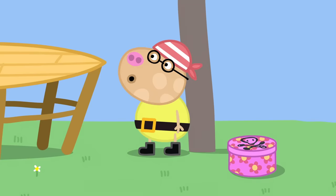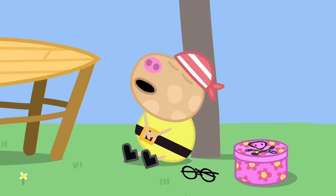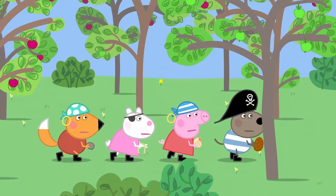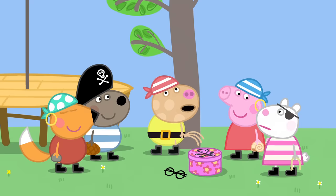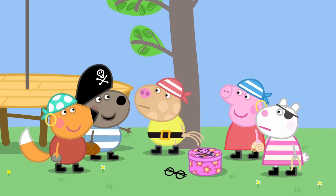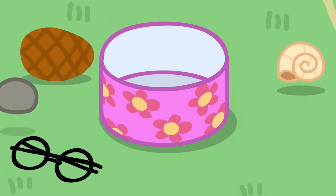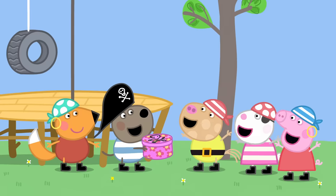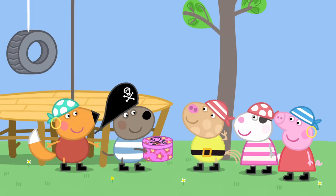I'll just have a little sleep. Pedro always takes his glasses off before he sleeps. Let's creep up on Pedro. Yes! Danny, Peppa, Suzy and Freddy are creeping up on Pedro. Boo! You were asleep. Yes. Sorry. You're lucky we're friendly pirates. We've got treasure. That's nice. Let's put it in the treasure chest. Now we can bury it. Yes! And I'll stay here and guard the pirate ship. Okay, Pirate Pedro, but don't fall asleep this time. I won't. Hurrah!